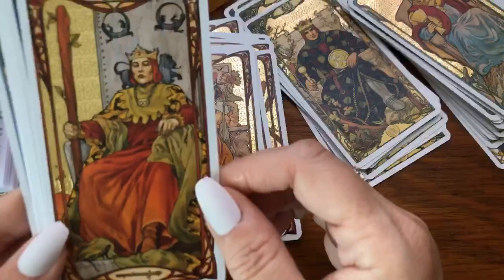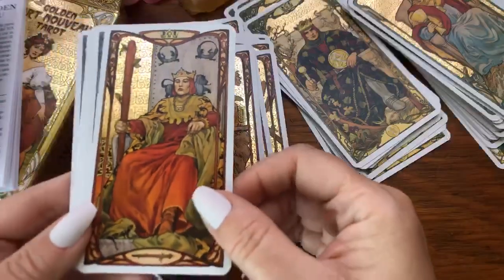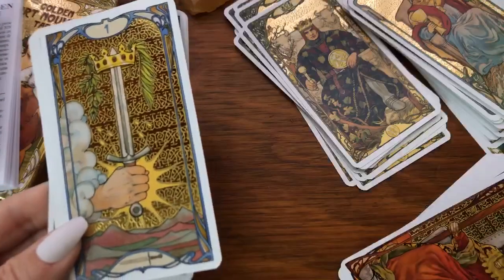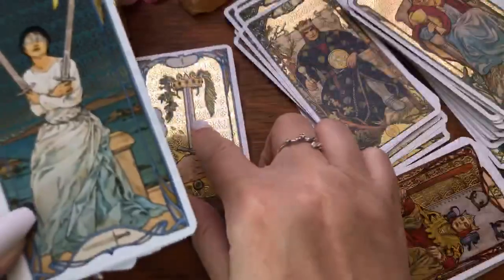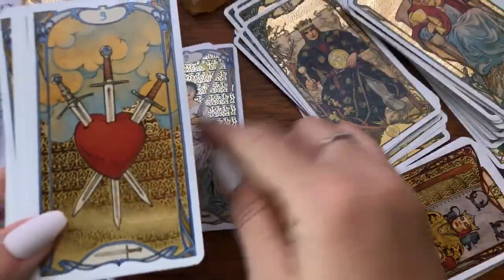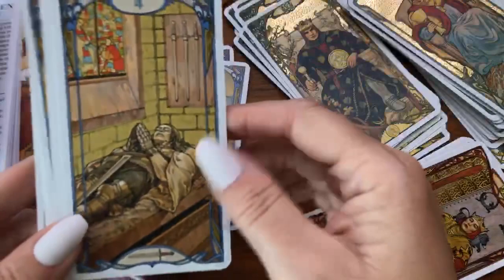King of Wands. Almost looks feminine in this picture. And now we'll go with the Swords. Two of Swords. Three of Swords. Four of Swords.